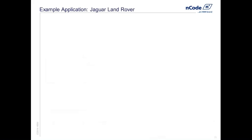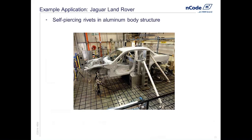Now, as a real-world example of using Design Life in vehicle lightweighting, Jaguar Land Rover have been investigating methods of simulating the fatigue of self-piercing rivets in aluminum body structures. They decided to adapt the existing method of predicting the fatigue of spot welds that was in the software and use that to see if they could replicate the failure modes of rivets.